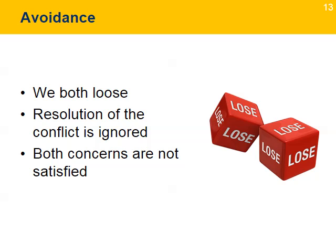People using this style might say things such as, I don't really care if we work this out, or I don't think there is a problem, I feel fine about how things are. While conflict avoidance may not be a significant problem if the issue at hand is trivial, it becomes a problem when individuals avoid confronting important issues because of a dislike for conflict or a perceived inability to handle the other party's reaction.